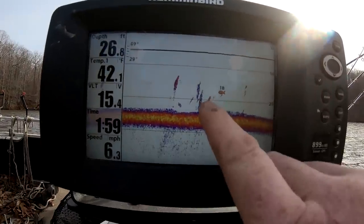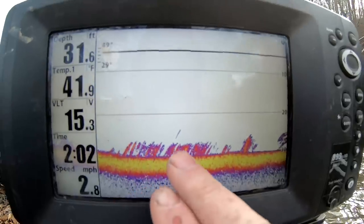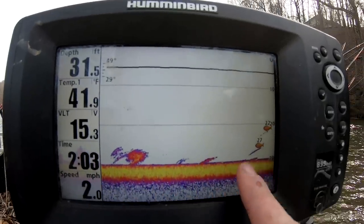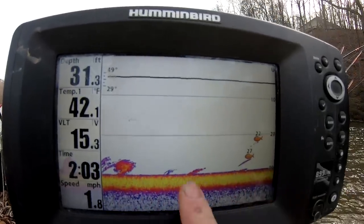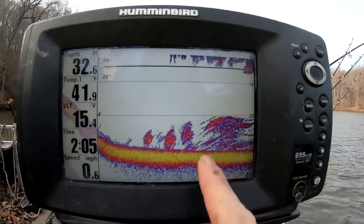Decent fish. That's a decent little catfish. That's a decent fish. Just piles of fish right down there on the bottom. Yeah, kind of like I suspected, the fish are just hugging the bottom as tightly as they can, as deep as they can. Big old pile of shad right there though, let's go get some.